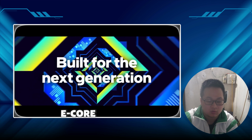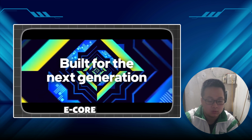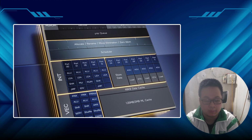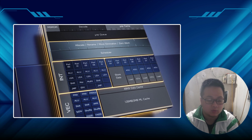It wasn't just about raw power, it was about accessibility. Gamers, students, professionals, everyone could afford a 2500K and enjoy top-tier performance. It's no exaggeration to say that this chip defined a generation of PC builds.